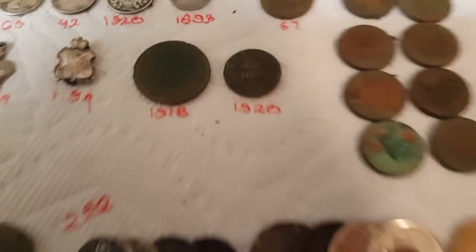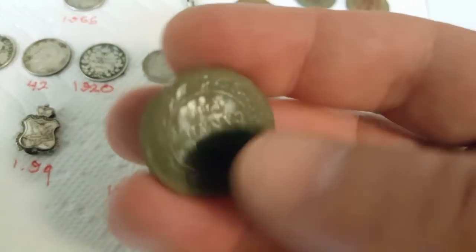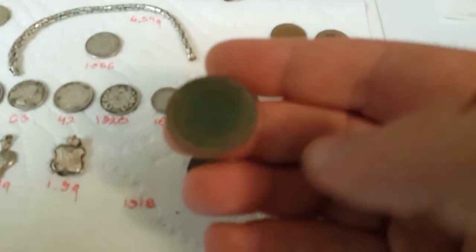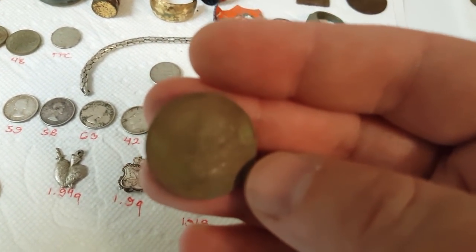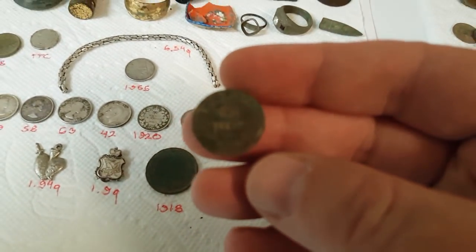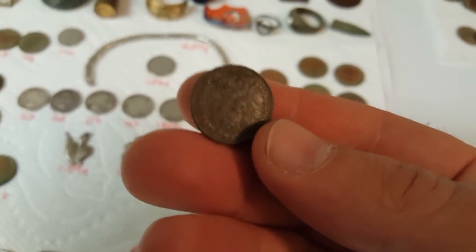And old coppers. 1918 large penny. This side's okay. I did not clean them really well yet. Might put them through my baking method. So 1918, and the other side not very good, but maybe it will come out a little bit better. And 1920, 1 cent King George V. This one's a little better condition.